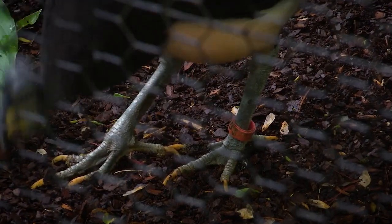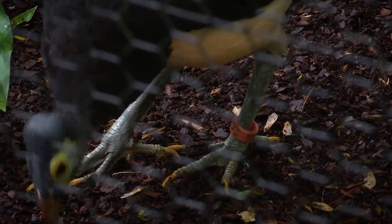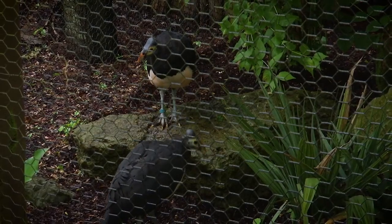So these guys are endemic to the island of Sulawesi in Indonesia, and that's the only place you can find those guys. They're primarily ground dwellers, and they are able to fly though and get up into the trees, especially at night. They like to roost, especially if they're escaping predators.